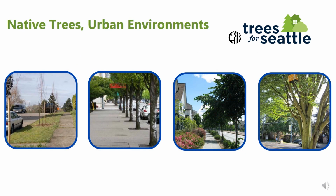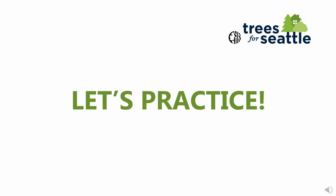You may be wondering why you don't see a lot of native trees in our selections. Unfortunately, our urban environment is much harsher than a forest, and many native species simply can't thrive or even survive. All of our trees were selected to perform well in tough urban landscapes to provide shade, water filtration, erosion control, and beauty for generations to come. Now let's put everything we just learned to use and try out some examples using our 2023 trees.